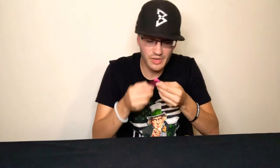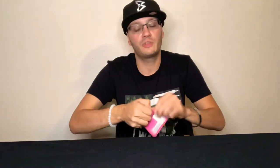So we're gonna test this out. Here we go. There is not a perforated edge on this one. So again, having to use my teeth, killing me. And there is a scissored edge. You guys can see on the back here, there is a scissor icon as to where to cut, but I'm not the person to go find scissors. You feel me? Keeping it real.